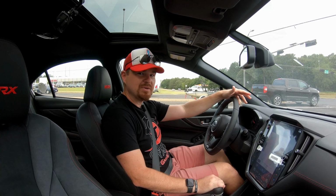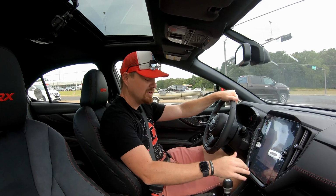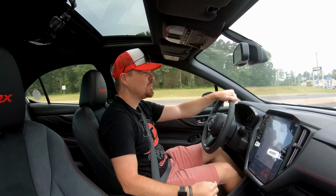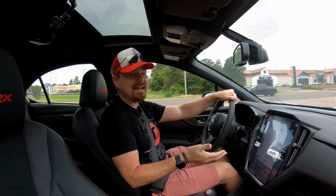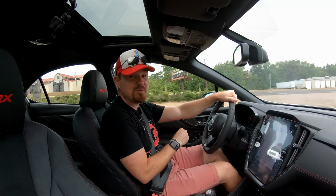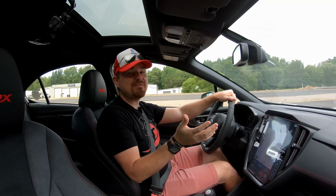Setting off in the 2022 Subaru WRX with a 6-speed manual does seem to be a little bit of fun. I'm in city traffic right now, but I can tell you the driving characteristics of this are very easy to hop into and learn how to drive very quickly. Now, I do drive a 6-speed manual daily, so hopping in a manual transmission is not unusual for me, but I can tell you this one is very easy to learn. The clutch engagement point is very predictable and understanding of your driving behavior.